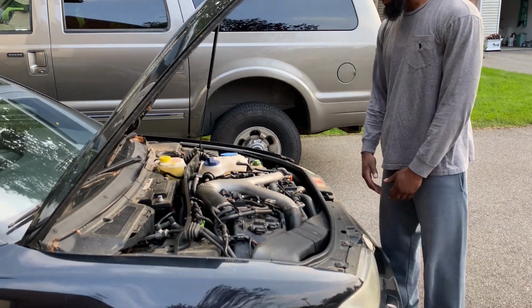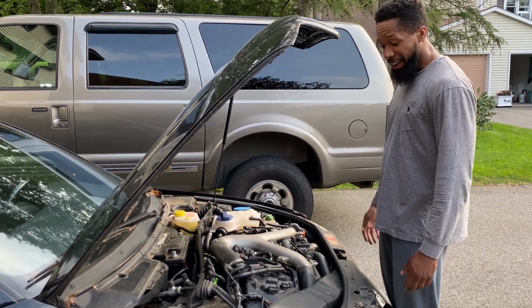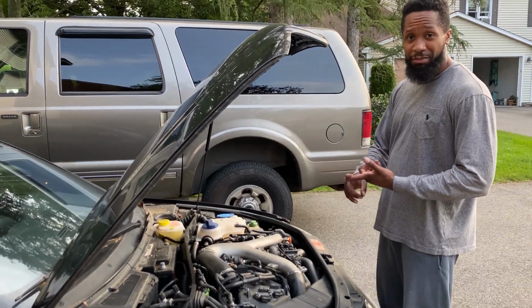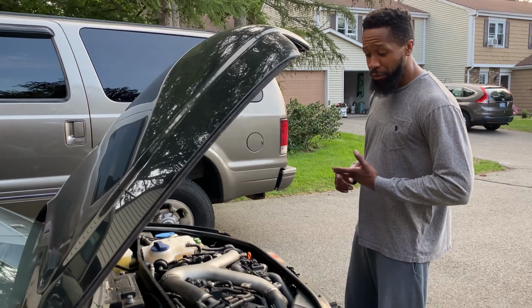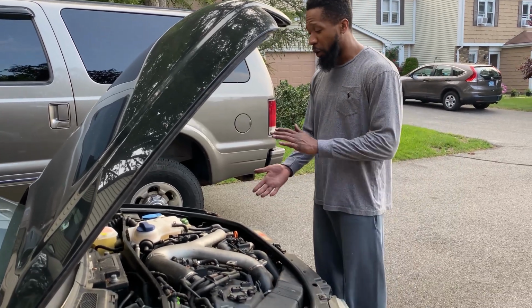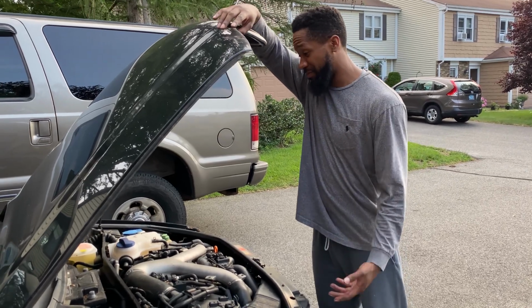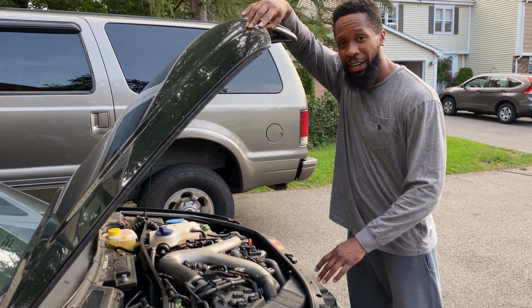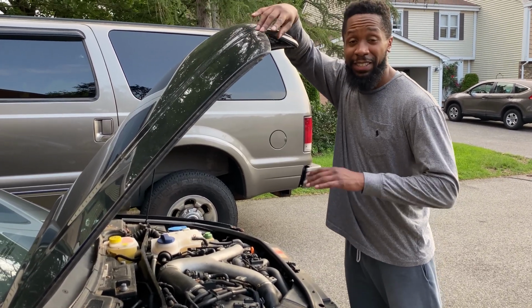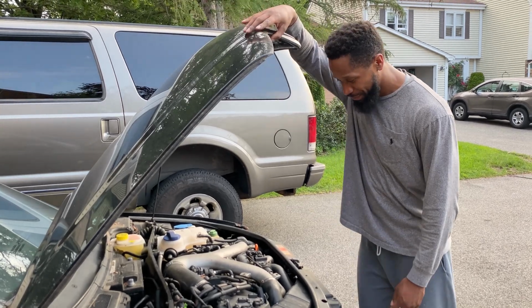But this is the completely stock, as you see. No chip tune, no APR GAC tune or anything, no cone filter. This is 100% stock. This was my daily for almost 10 years. So it was, you know, point A to point B, fast, stylish, and reliable. And that's what it was for me.